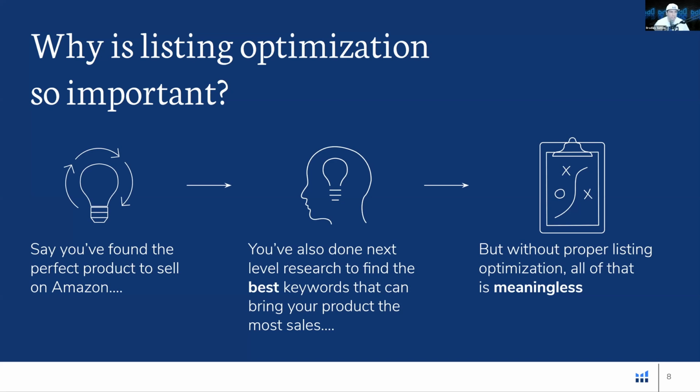Most likely, if you have an absolutely terrible listing, or if you don't even have those great keywords you found in your listing, guess what? It's no good. That whole keyword research is no good to you. All right. So important, whether you're an experienced seller or whether you are brand new and have never sold on Amazon yet. This is one of the most important aspects of the Amazon journey.